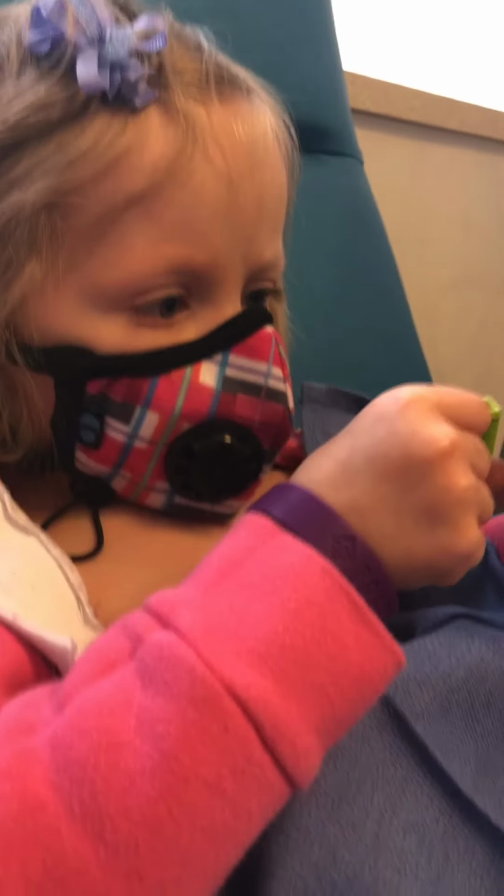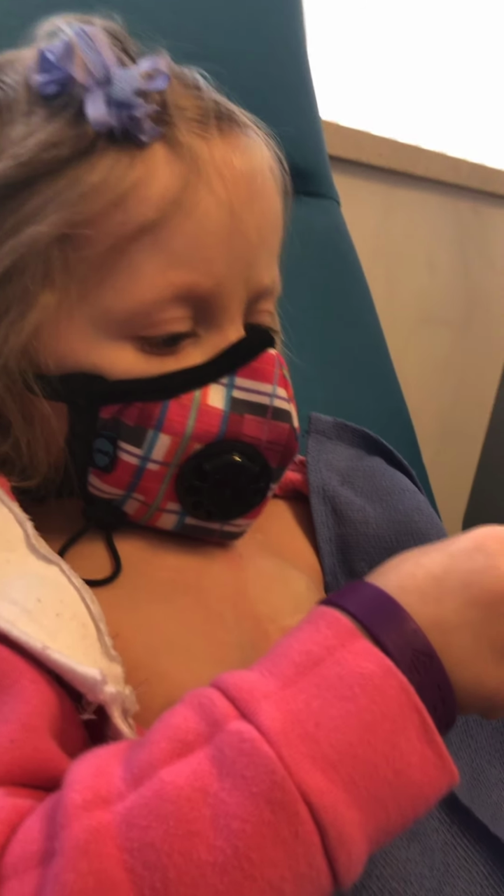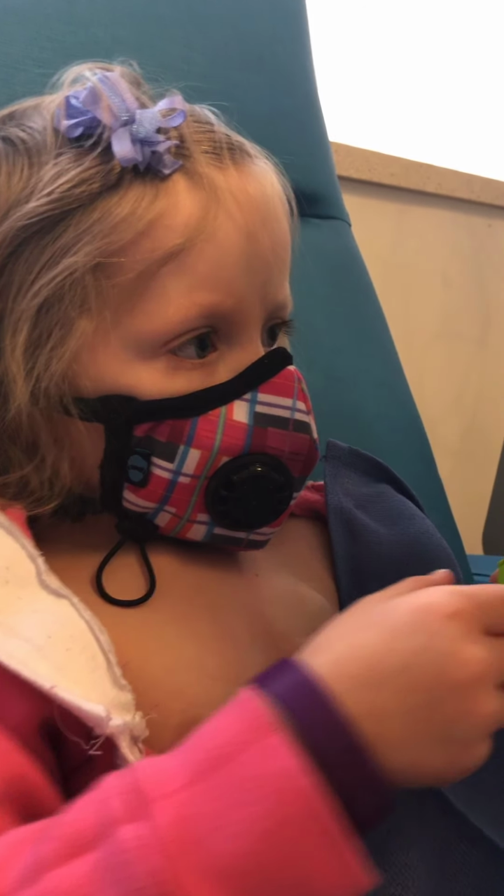We got to make sure those toys aren't dirty. Yeah, that's the other thing. That's why we brought our own toys, because remember how Mommy's been telling you that there's a big germ floating around out there? Arms up. All right, here she goes.